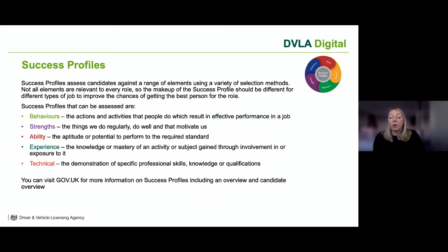Experience is something we use quite often for our digital roles, where they're quite specific or look for something technical. We ask people to demonstrate their experience of that to us. That could be as simple as, tell me your experience of coding. So it's not looking for one specific time, like the behaviour. It's looking for you to just broadly tell us about your experience of a topic.